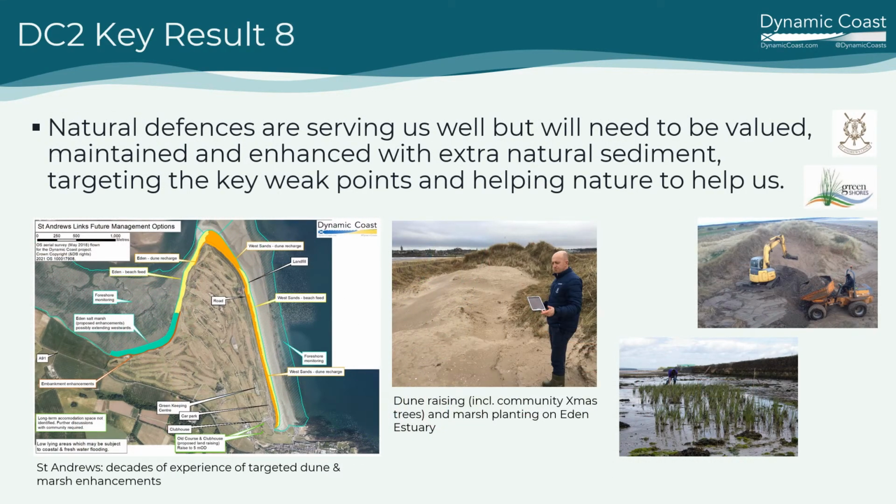One of the more interesting results is that natural defences are serving Scotland exceptionally well in terms of protection of assets, but they do need to be valued, maintained and enhanced with extra natural sediment to help nature to help us. Adding sediment to beaches targets the key weak points and allows the natural protection to become more resilient.